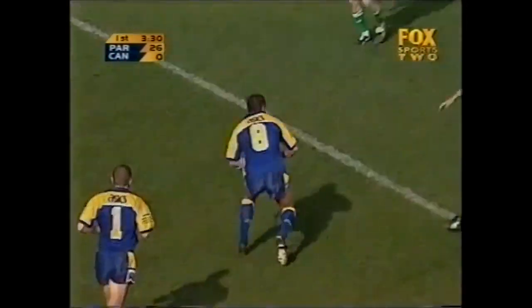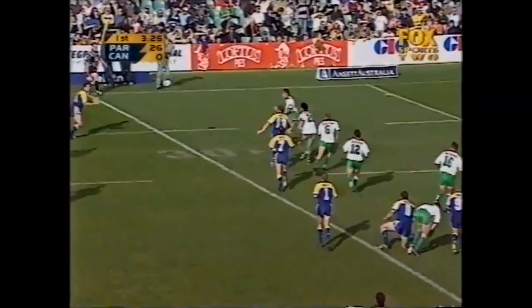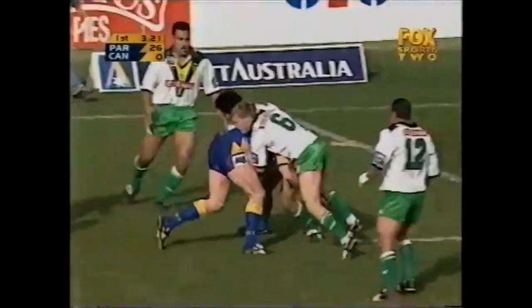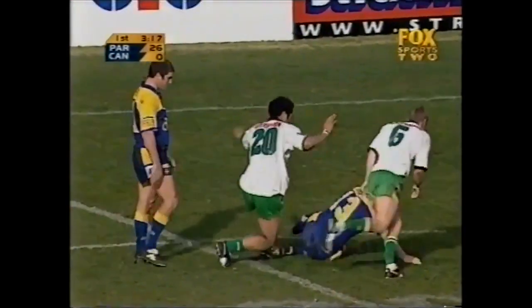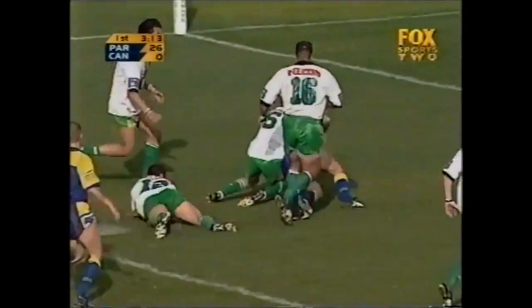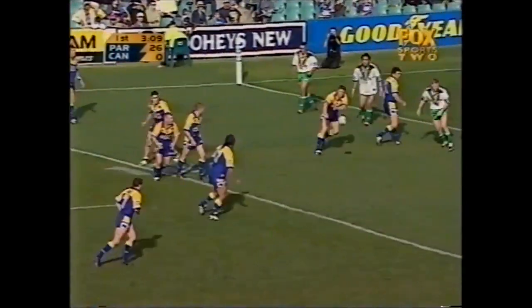And here's Nathan Kalis on the charge back. Good offload to Taylor. Now Ryan. Well picked up. Moody on the far side. Back to Ryan. He's tackled on the 20-metre line. Can they score before the half-time interval? They're only 5 metres out through Nathan Hindmarsh.